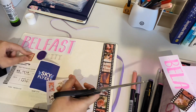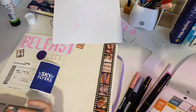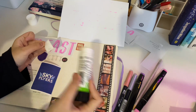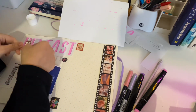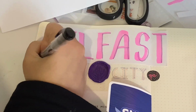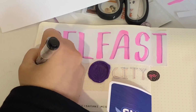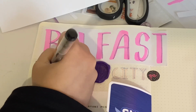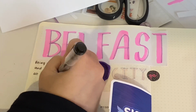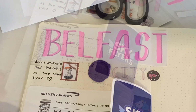So you can see I'm sticking everything down. I have printed out some stamps previously, which are paper stamps, so it's not real. I got them from Pinterest. If you search for type stamps or old stamps, you can find them. And I stuck a lot of decorative things that you can find on Pinterest for journals. If you don't want to buy them, you can print them out, cut them out and stick them in, or as I said before, you can just doodle and stick that.